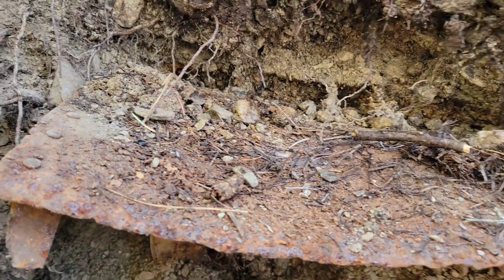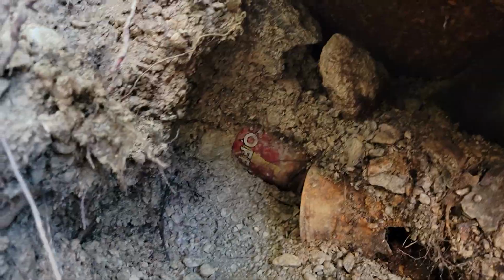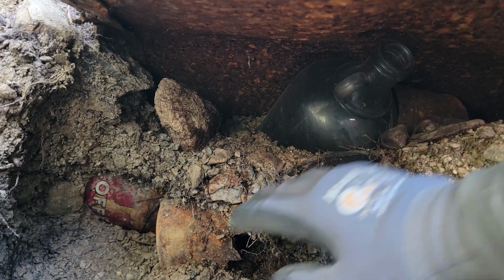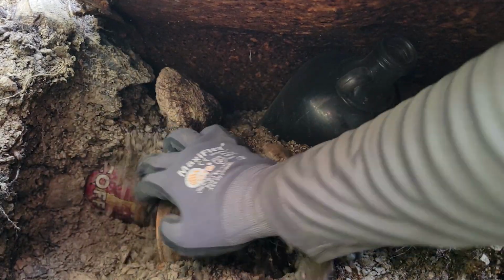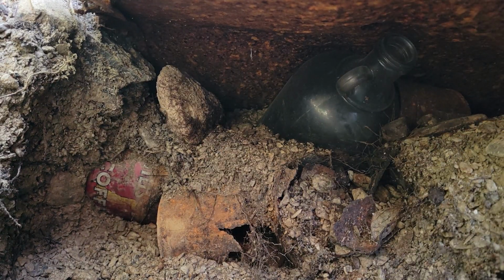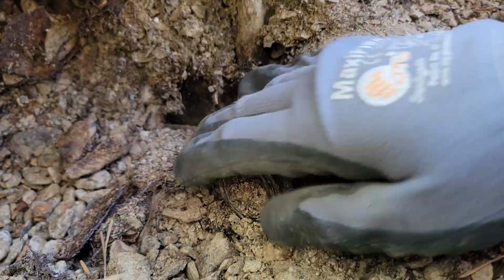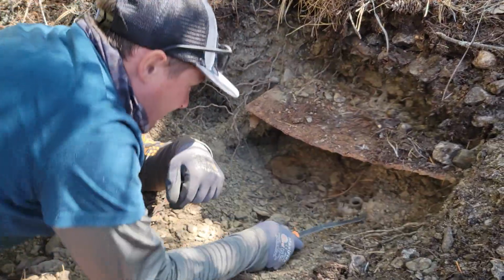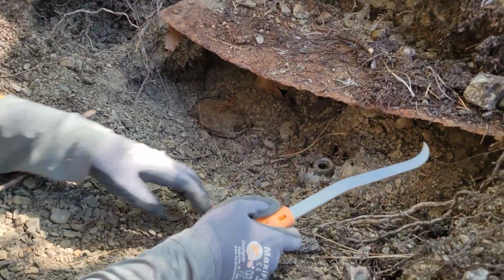All right, so I had to get down on the ground to get a good look at this stuff, but check this out. This is the top of the old stove that we've been looking at. And if we get down in here, here's the stuff that we've uncovered so far. So we got this jar. Looks like we have a couple coffee cans, and then we even have another jug right here. So we'll get that out.